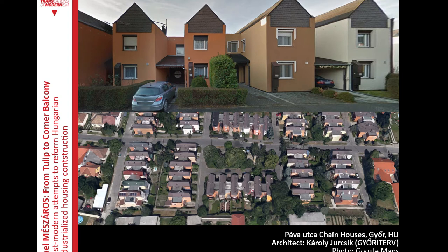Páva utca housing project in Győr included 55 chain houses. The higher two-story sections were linked by single-story tracts. The estate was planned by Károly Jurcsik, an architect well known in Hungary at the time.